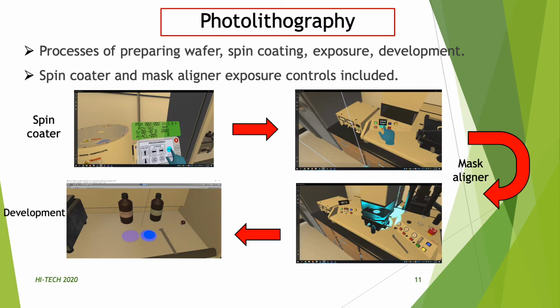The third simulation deals with the important process of photolithography. In this simulation, which I will show an actual copy to you in a minute, the processes of applying photoresist to a wafer, baking the wafer, exposing a pattern on it with ultraviolet light, and then developing the wafer are all modeled.